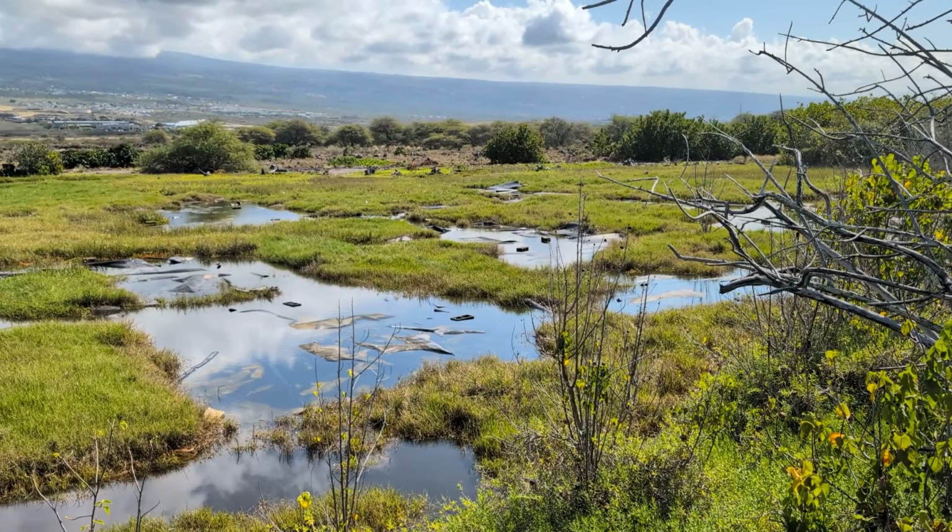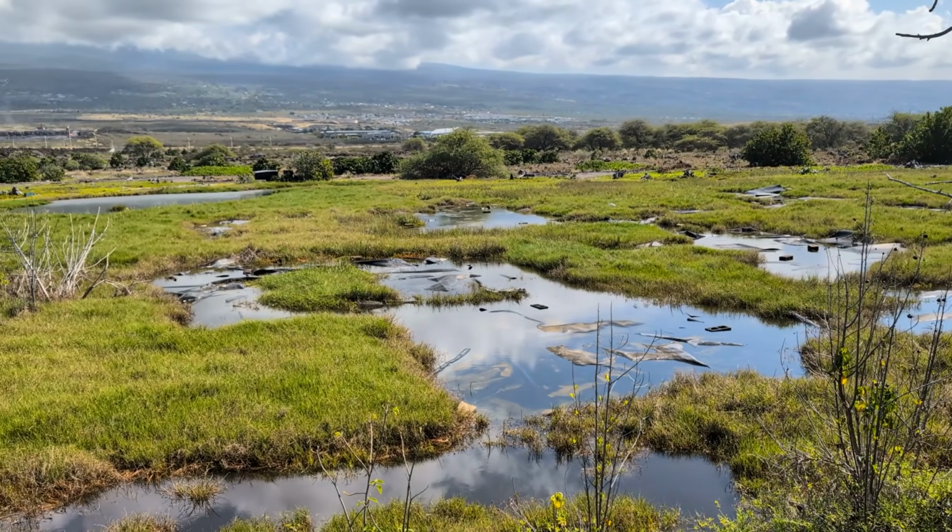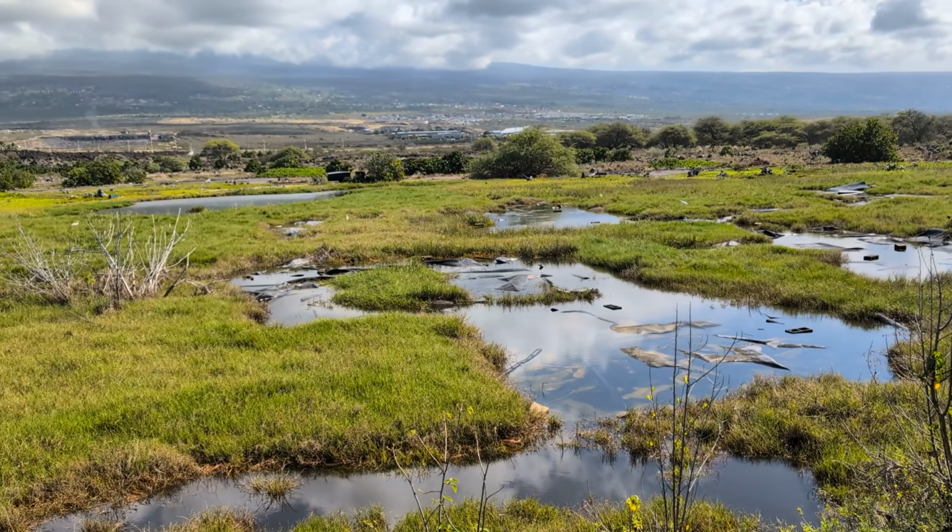This system allowed them to survive and sustainably manage the limited resources of these remote islands. That's what this park is all about.